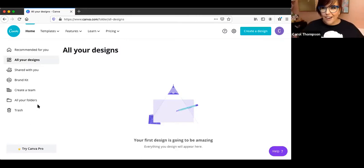So what I'm going to do is walk you through creating a flyer from scratch on Canva, and then I'm going to show you how much easier it is to do with a template.